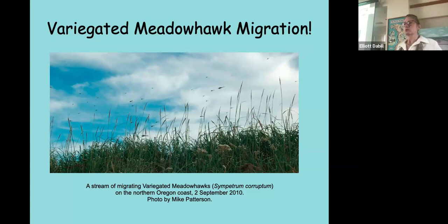And so what we're finding is right at the southern part of Oregon, they disappear. And we don't know if they're going over the ocean at that point or over land. I suspect it's a little bit of both. I've talked to a lot of fishermen who have massive flights of dragonflies way off at sea. And there's a lot of landings on the coastal islands off the shore of California. But we also see them inland. So I think there might be a little bit of both depending on winds.